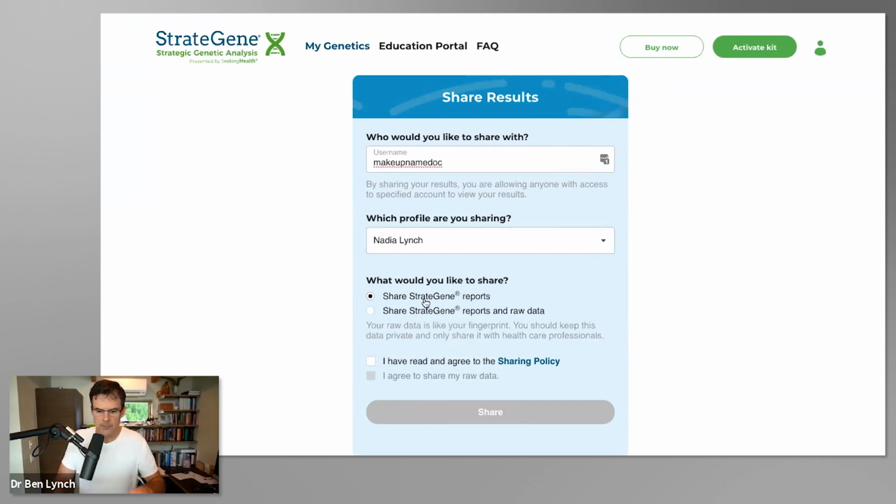And then I don't want to share just my report. I want to share my raw data to my health professional too. And yes, I've read the sharing policy and I agree, and I click the share button. So that button turns green after that. Okay, so that's important to know.